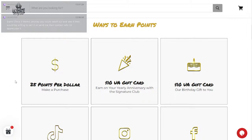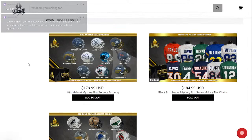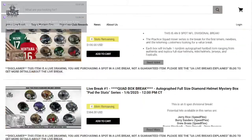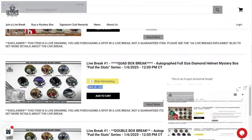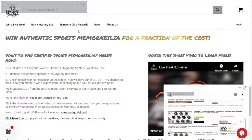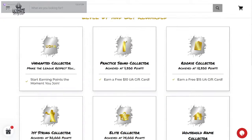This is where it gets really interesting because for $384, I think it is right now for quad box. Yes, $384 in those diamonds. So we're going to use the diamonds as this. $384 times 25 points, that's roughly about 9,500 points. That means with those points, you would be in between practice squad collector and rookie collector.